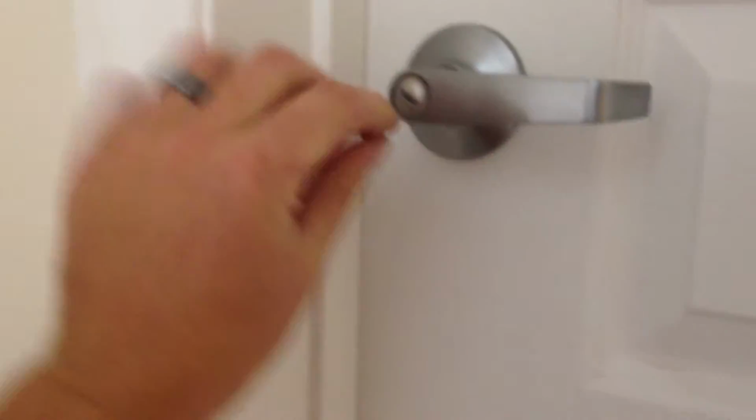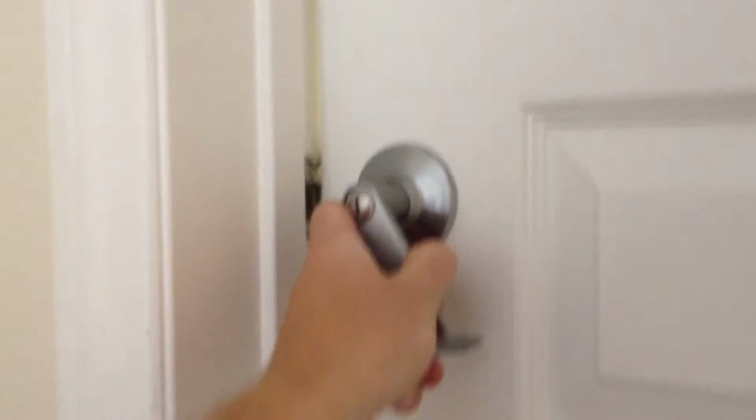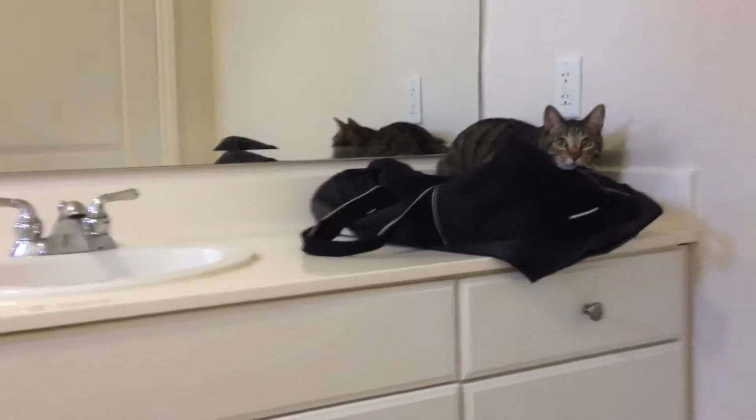Jude's. Take the cats in here. Hey, buddy. All right, locking the door again.